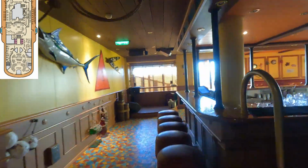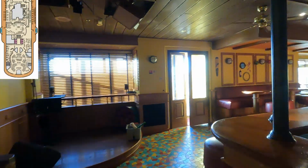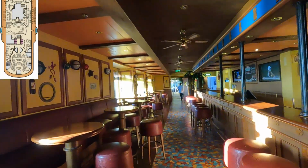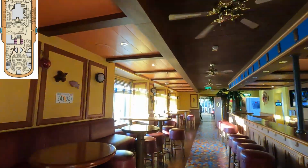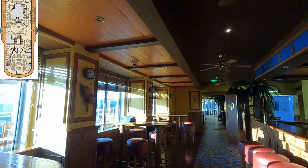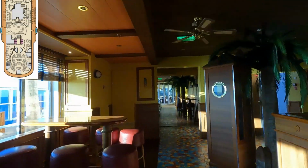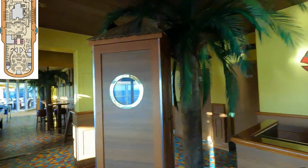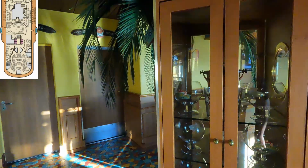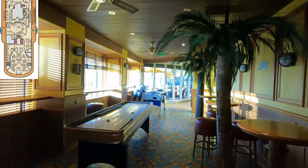And here is the actual bar inside the pub that has bar stools and tables or high tables to the left. And at the end of the bar, you have a little shuffleboard game. We had drinks there one night. For whatever reason, it seemed like it was a little bit slow. It wasn't too busy, but the service was a little slow. So maybe we just had an off night.